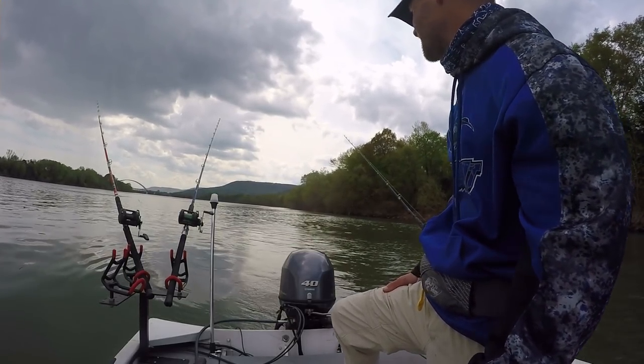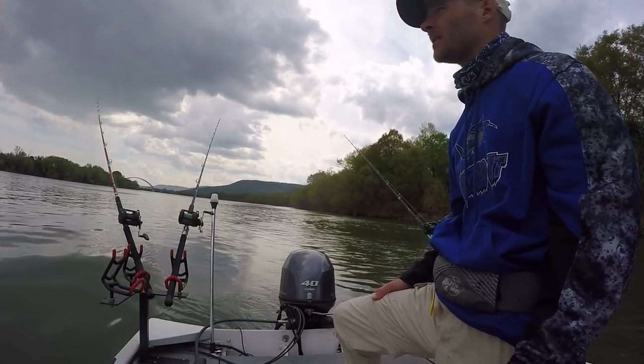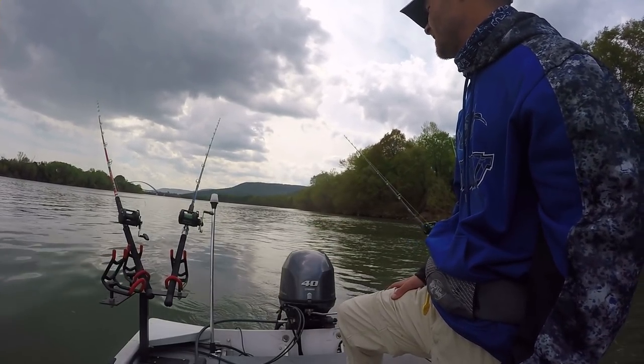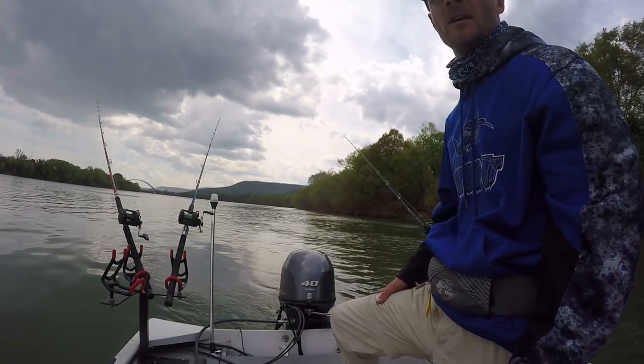I always love coming down and fishing on Guntersville just because it's beautiful out here. You're away from traffic and it's just good fishing, really.